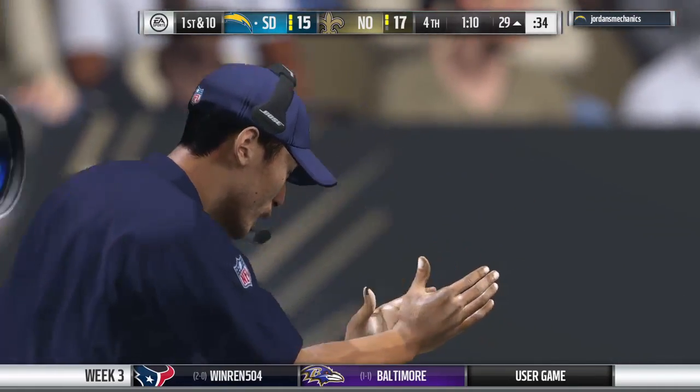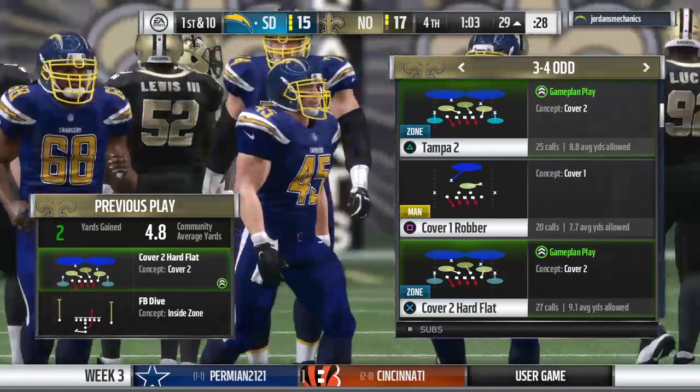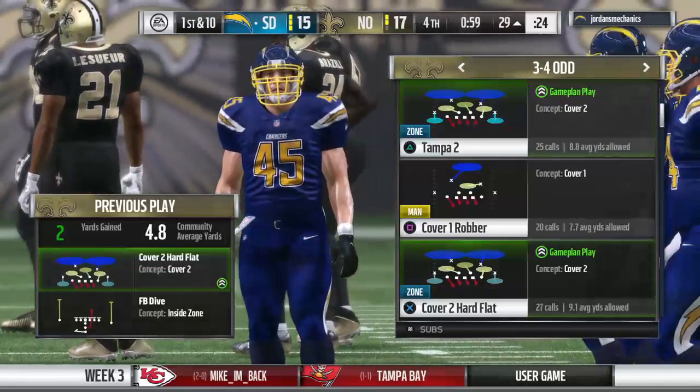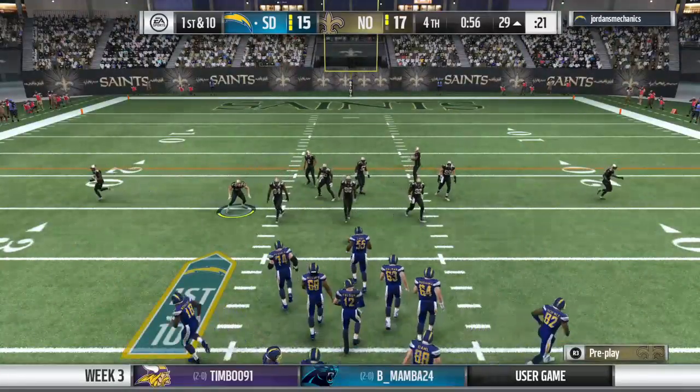3rd and 1, who are you going to call? Not the scat back. You go with the big man. Hand him the ball and let him get upfield and pick up a first down. So the run moves the chains, and here we go on 1st down.